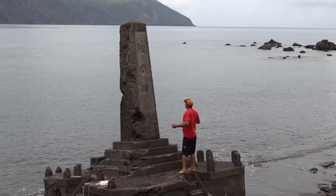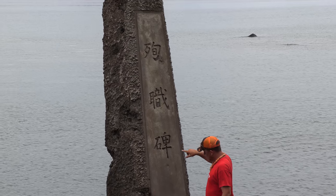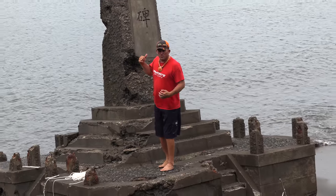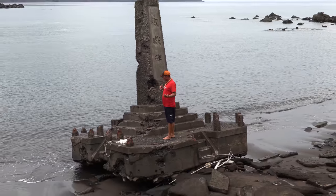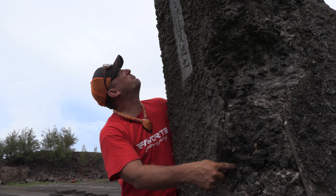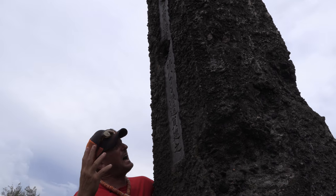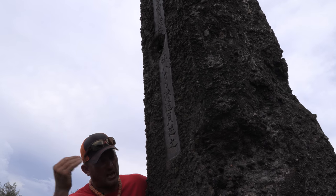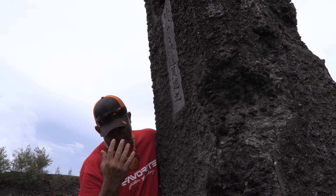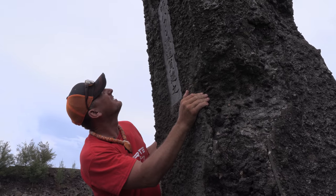I have no earthly idea what it means, but obviously it's got Japanese writing on it. I don't know if this was built during, before, or after the war. So this answers my question. These are bullet holes similar to what we just saw on the airfield right there. I'm guessing it's a 20 or 30 millimeter cannon getting fired out of one of these aircraft, but I have no real experience or knowledge on that. I'm just guessing.